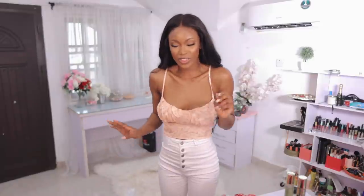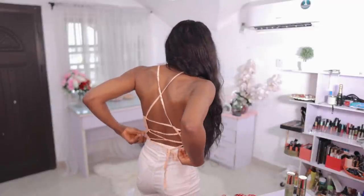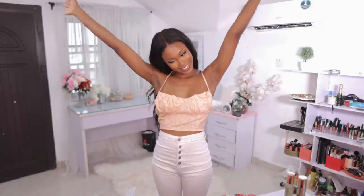Hey guys, so this right here is also a very cute summer outfit. I love the color. I love how easy it is to put on. It does have some straps at the back, so if you want this to be a little bit tighter, you can do that. But I don't want to tighten it up because I feel like it's going to be a lot of struggle to take it out. Again, another good one.